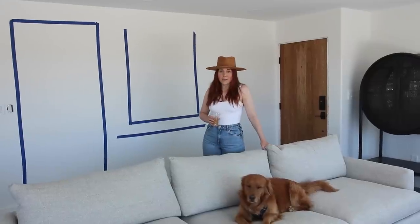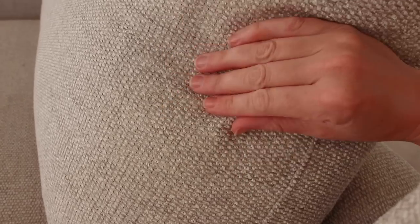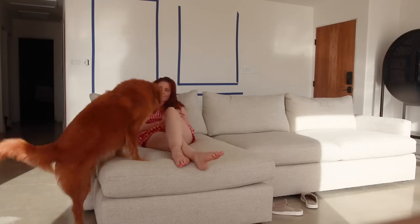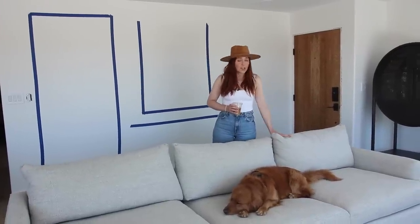It took a long time to find a couch for this space because it needed to be a hardy couch, one that could survive dogs, a lot of wear and tear, but it also had to be comfortable and fit a lot of people because we don't have a lot of seating in this room. So I opted for this couch. I will link it below. It took about 4 months to get here, just so you know, but we're so thrilled with it.